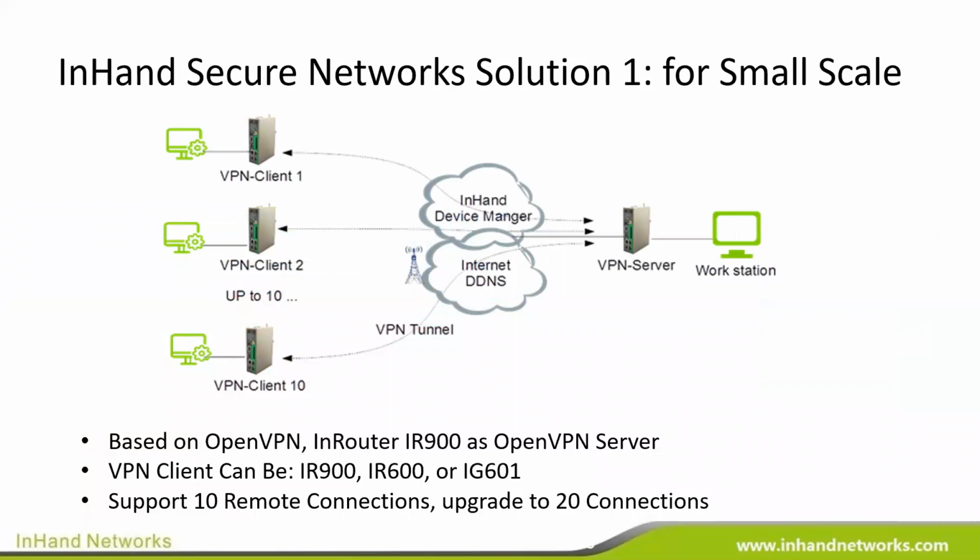So as far as InHand's solution for small scale, it's comprised of three key components. The first is a VPN server. And the OpenVPN server will be hosted on our InRouter 900 series. And this will provide the actual VPN server. Now, for that, you'll need a public dynamic address. Now, not a public static, because that causes issues with security, but a public dynamic. And then that address is going to be logged in with a DDNS service.